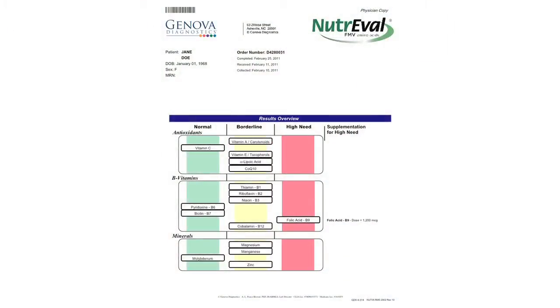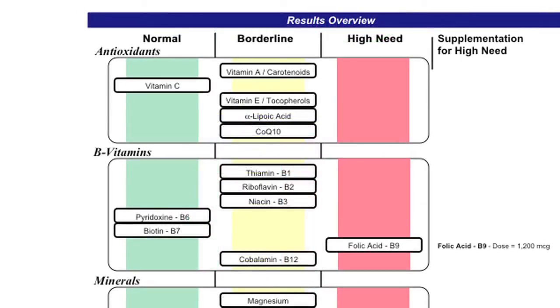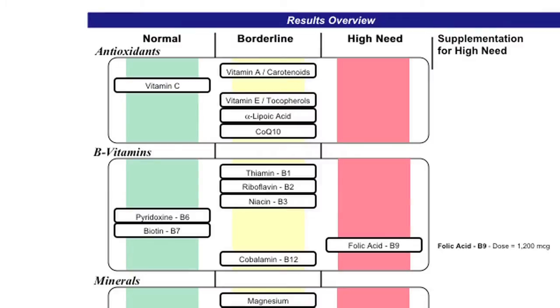So the first page comes back and it's color-coded. There is green for normal, and you'll see how vitamin C is normal for this patient. This is the nutrient need. So the normal is a normal need. It doesn't mean you don't need any. It just means you need the normal amount, the standard average amount. And then under borderline are ones that would be needed at a little bit greater amount.